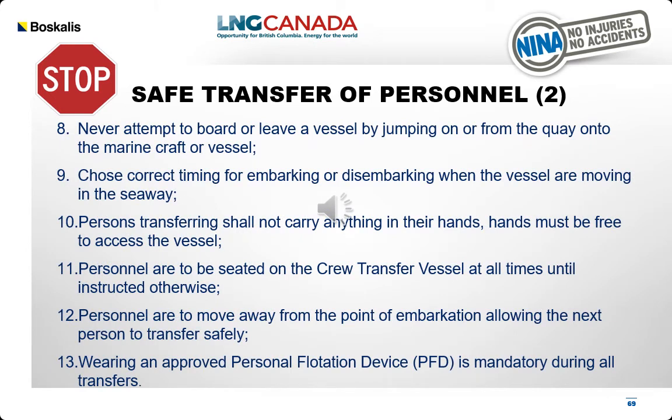Safe transfer of personnel, part 2. Never attempt to board or leave a vessel by jumping on or from the quay onto the marine craft or vessel. Choose correct timing for embarking or disembarking when the vessels are moving in the seaway. Persons transferring shall not carry anything in their hands. Hands must be free to access the vessel.